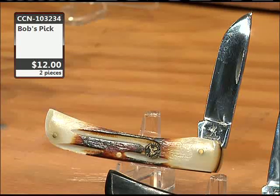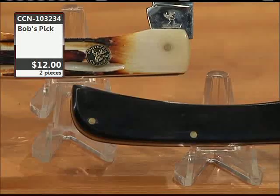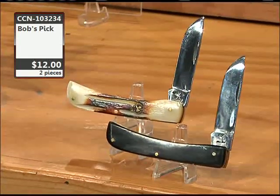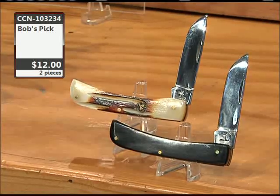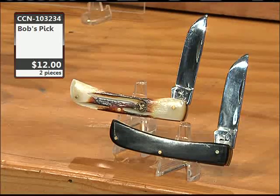That is beautiful second cut bone. And then on the bottom, you're gonna have the buffalo horn. And Bob, how'd you price these? They're only $6 each. Well, let me put it this way. Retail's $45.28. For many, many people, this was one of their first knives, particularly if you were buying Case back then. This was a pattern that so many people used. It also came out later in synthetic, as you know. Oh, yes. But at $6 a piece, Mr. and Mrs. Dealer, you can make some money. That's why it's Bob's pick. 103-234, $12.